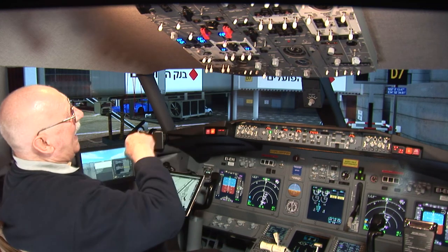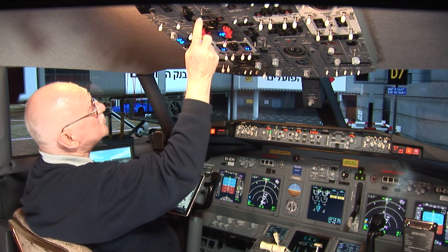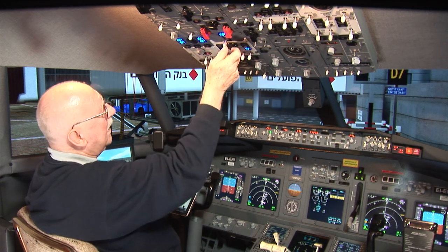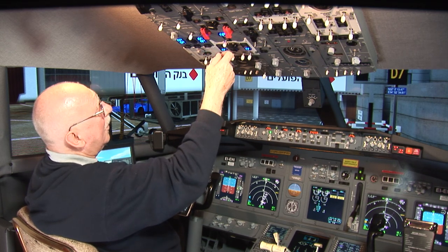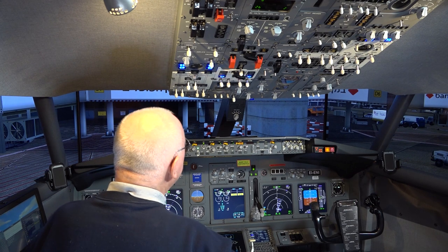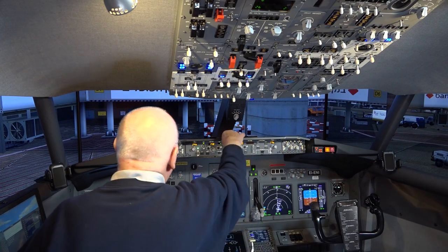Right. I am now switched to the generators and I'm now going to turn off the ground power since we're now running on the APU. All right, the ground power has been disconnected. Everything is looking good so far, all across the board.